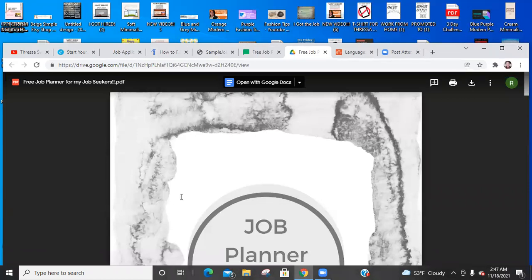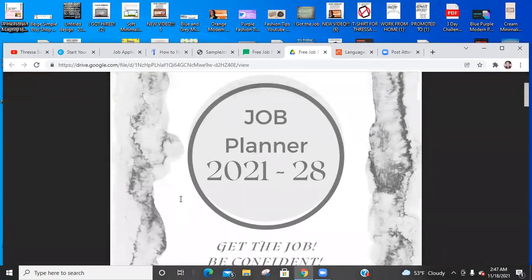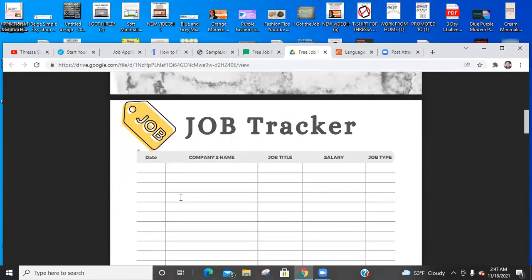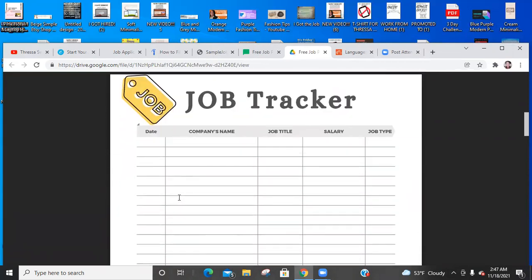Okay. I like to explain to people so they know how to use this planner. This is a planner that I made years ago myself, but it was on paper. I just did a makeover for it. So this is a job tracker. So each day, especially when you're trying to find a work from home job, you need to take out time and say, look, I'm going to apply for work from home jobs for 2 hours.